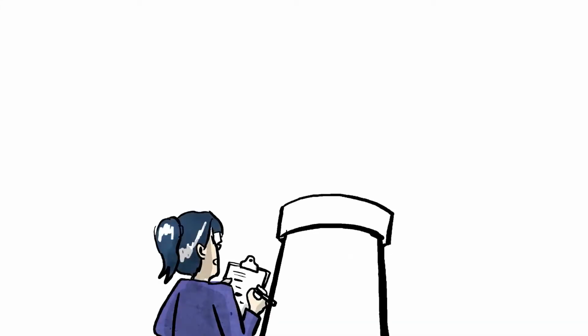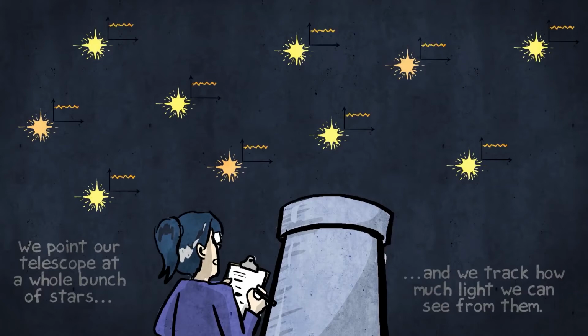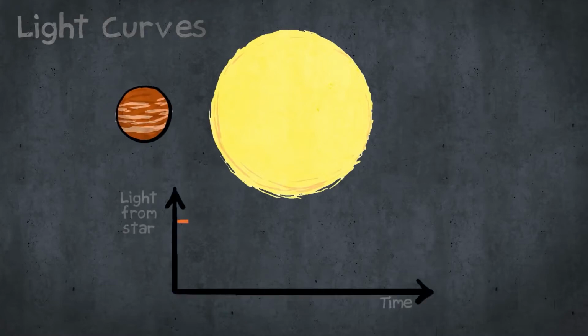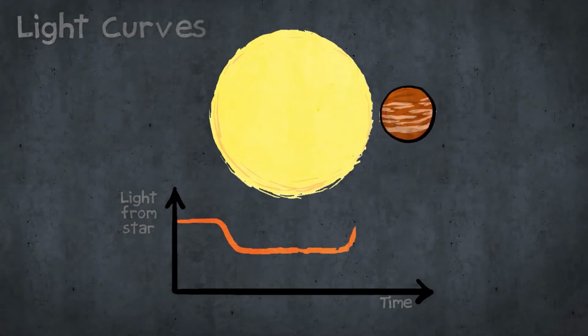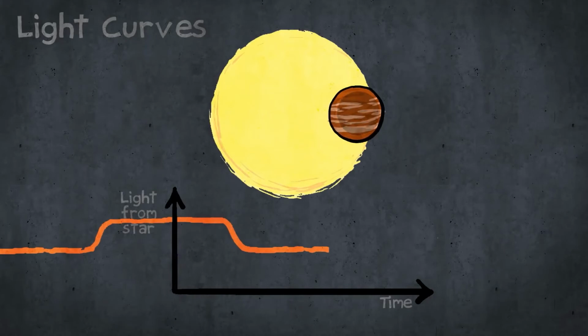What we do is, again, we point our telescope at a whole bunch of stars and we just track how much light we can see from them. And if we're staring directly face on and then you have a planet and it goes in front of the star, the light from the star goes down, so you just see a constant dip, and then it leaves the star and slowly goes back up.